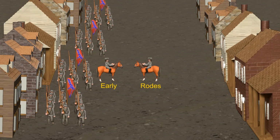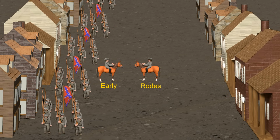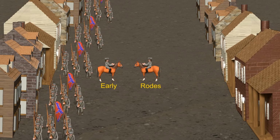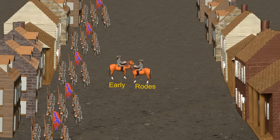Early finds General Rhodes in the streets. Rhodes' men are tired, and the narrow streets have disorganized the units. Rhodes is more cautious. He surmises the Union lines to be re-strengthened on Cemetery Hill.